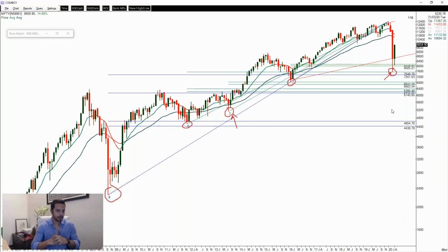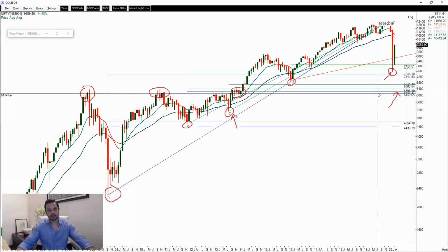Now, this is a repetition of what I've been saying, that sub 8K and sub 7K are the 2 main supports from where the index can bounce back, and I continue to hold on to it. Everyone gets proven right and wrong at times in the market, and if I get proven wrong, then I've got an excellent cluster of Fibonacci retracement confluences in this zone, which is 6,150, 6,210, 6,390. So we're looking at 6,100, 150 to 6,400.